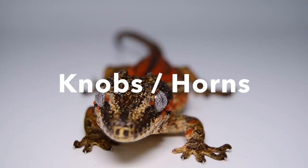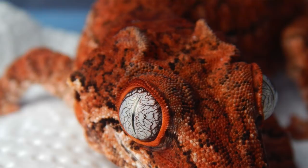The structure of a gargoyle gecko is basically the knobs that it has on top of its head, and that's actually how they got their name, gargoyle gecko. These guys resemble the gargoyle statues that we all know because of the horns and the knobs that they get on top of their head. 99% of the time, people are more drawn to the bigger knobs. The knobs that stick out the most on top of their head, that's what's gonna be the most attractive for people and the most desirable.